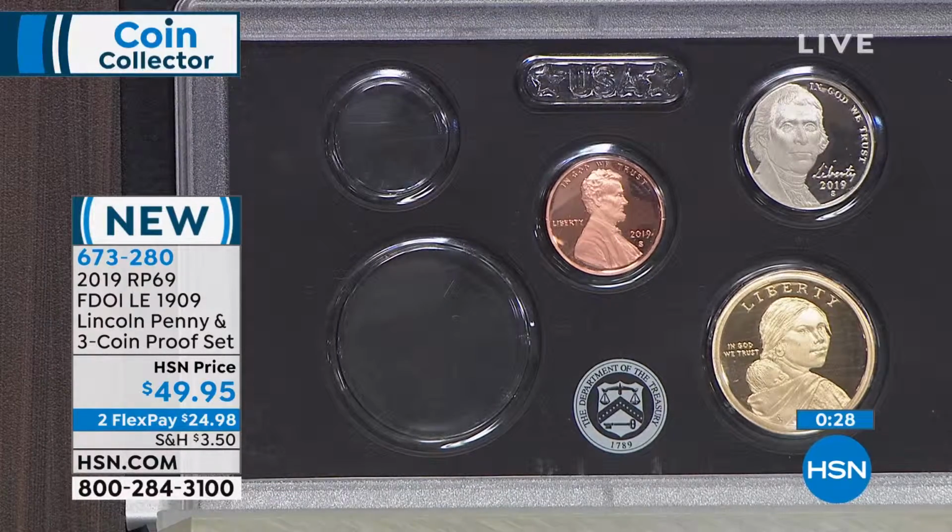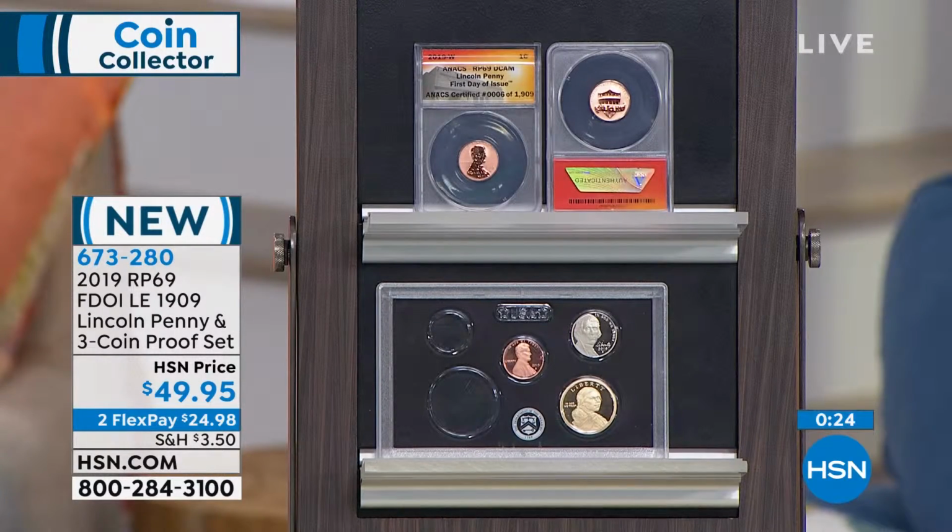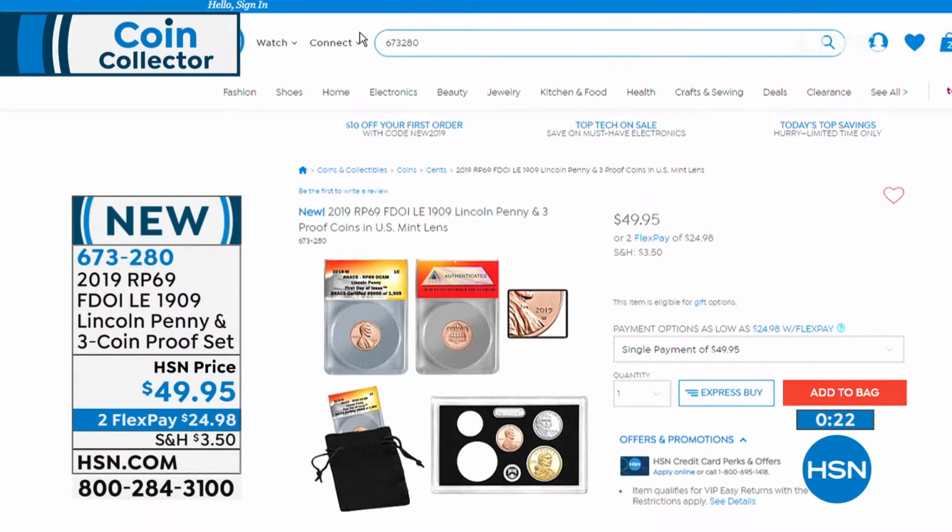So to be able to get these exclusive to us, $49.95, it is the most affordable way to get the West Point Minted Reverse Proof Lincoln set. And of course, a special price to Flex Pay, less than $25 on your credit card. And Mike's absolutely right, we refer to it often: coin collecting can be the wild, wild west. And here at HSN we are not capping how many of these you can purchase, and that's actually one of the reasons they are selling so rapidly, is a lot of you are selecting more than one.